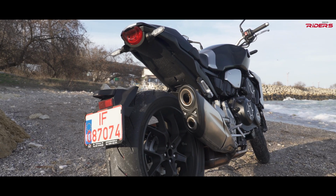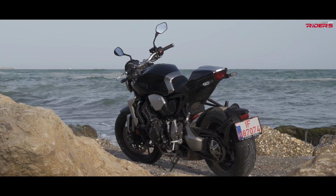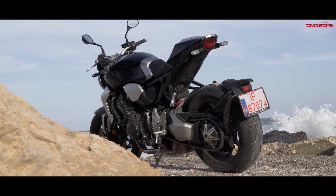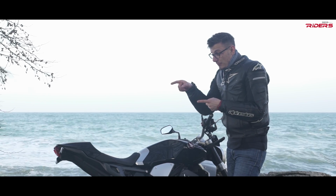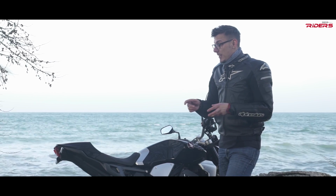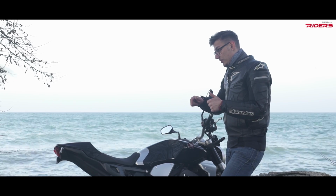I really fall for this cool look of the tail unit. It's slim. It expresses a racer look, and also I like the mud guard that now serves as a plate holder, and it's very useful actually, because I experienced some water today, and I was a bit worried that some dirt would get on my back, but it didn't. So it keeps the mud over there, which is very good for this Honda.